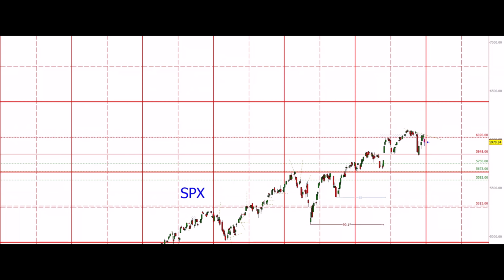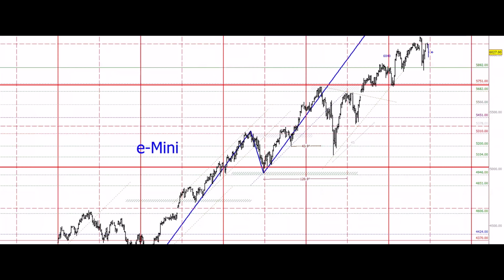Makes sense, right? And it was only a 2 day counter trend, barely 2 days. Yeah, it was a kind of a weak counter trend. I was going to mention that.